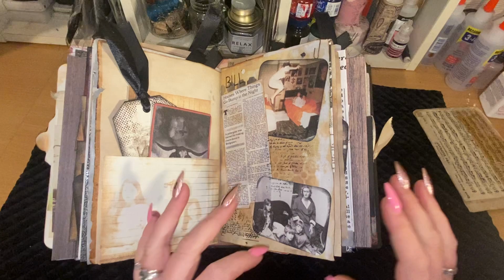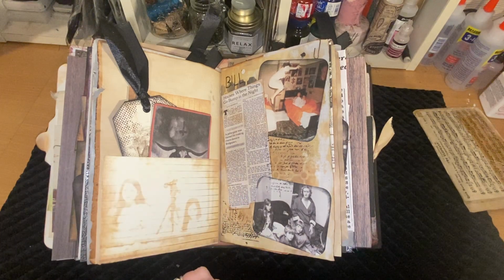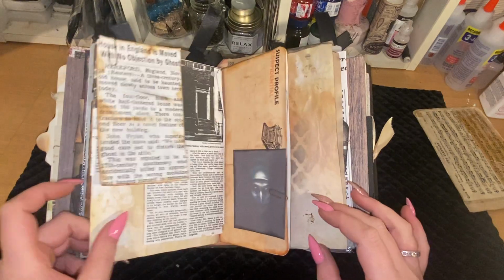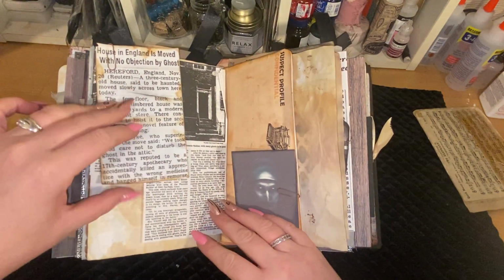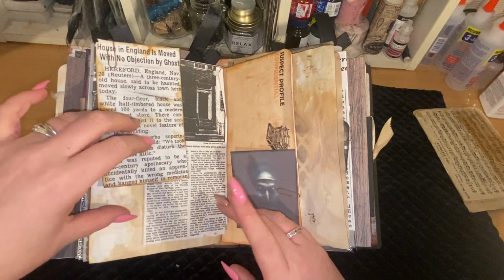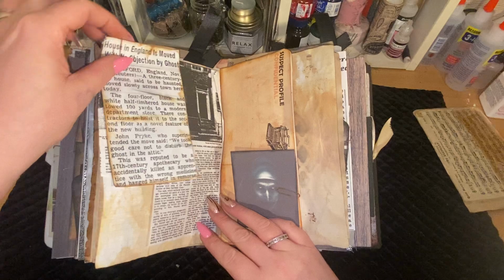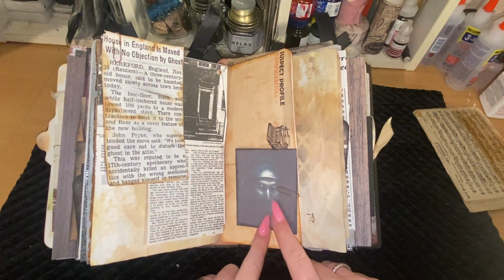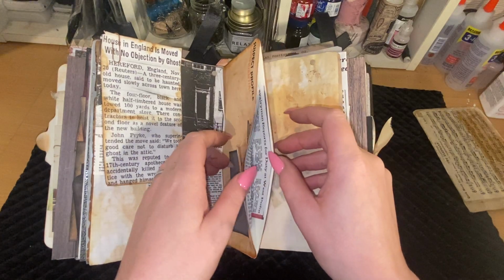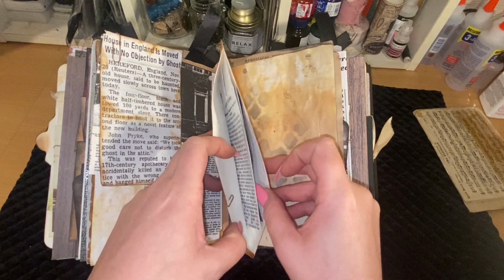So anyway, we've just covered the Enfield haunting in 1977. Again, just some more newspaper cuttings that I've printed off. And then this is the nun. If anyone's watched the films, they will know who she is.